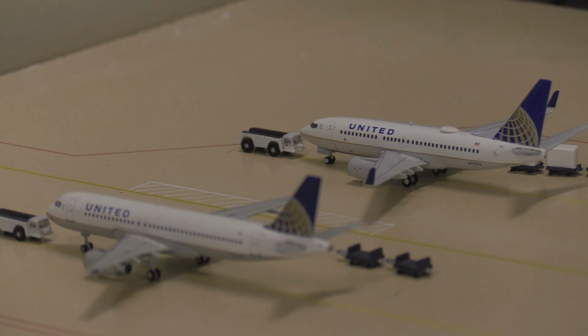Now I'm going to get onto news about Dulles. So I have a few things to say. We have one very exciting announcement, and I'll get onto that now. We have a new airline coming to Dulles in May. Iberia is actually going to be starting flights on the A330 to Madrid.